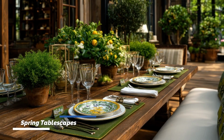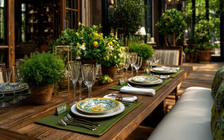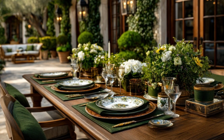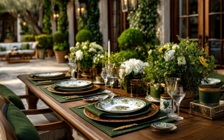Tables are styled for spring brunches, afternoon tea, or garden dinners. Ralph Lauren's touch comes through in layered linens, mismatched china, crystal glassware, and unfussy floral arrangements. It's elevated, yes, but always grounded in warmth and hospitality.